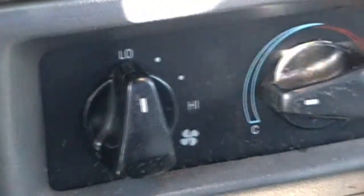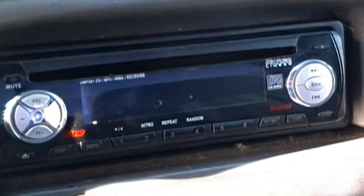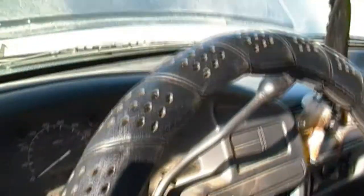It's got the knobs and stuff, and an aftermarket CD player, which I'll show off in a minute. Wolf thing. So, let's take a look at the engine.